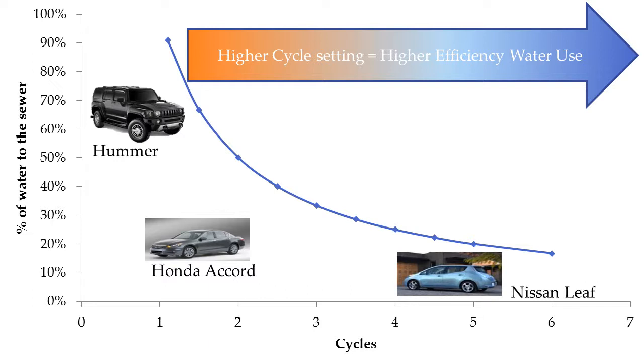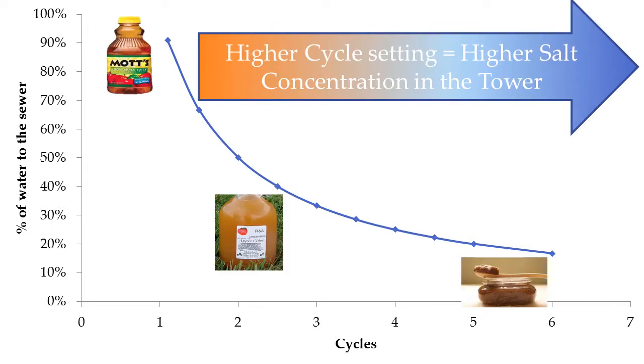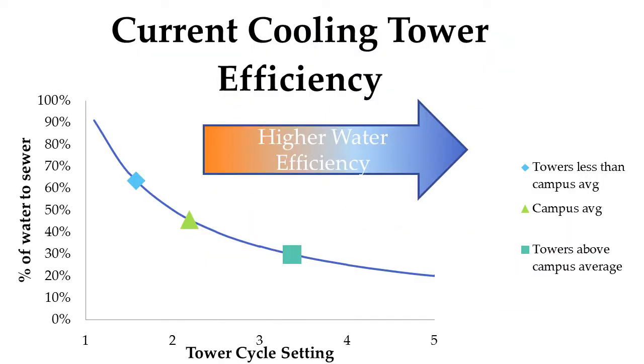There's a cycle setting for how you operate your towers, and as you increase the cycle setting, it becomes more efficient. It's like changing your gas efficiency from a Hummer to a Nissan Leaf. And along with that, just like in sweating, you have salt residue left behind as the clean water is evaporated off, and so you end up with a higher salt concentration inside the tower that must be chemically managed to prevent it from precipitating out.